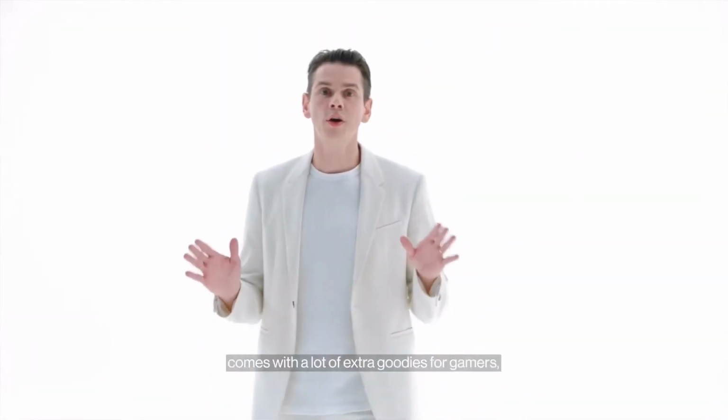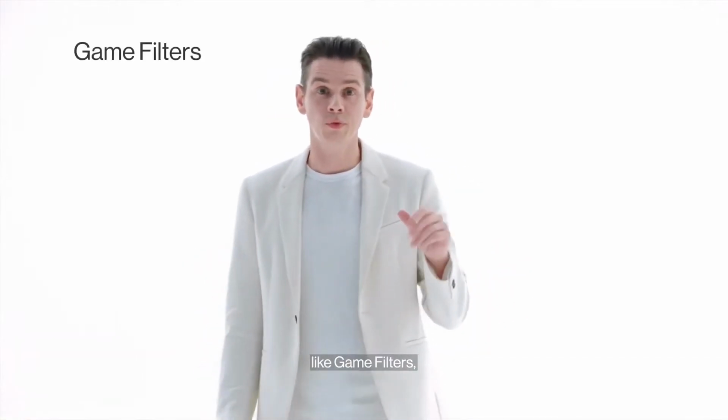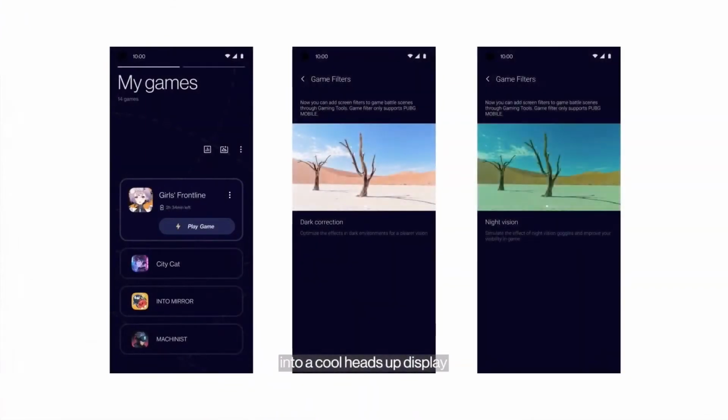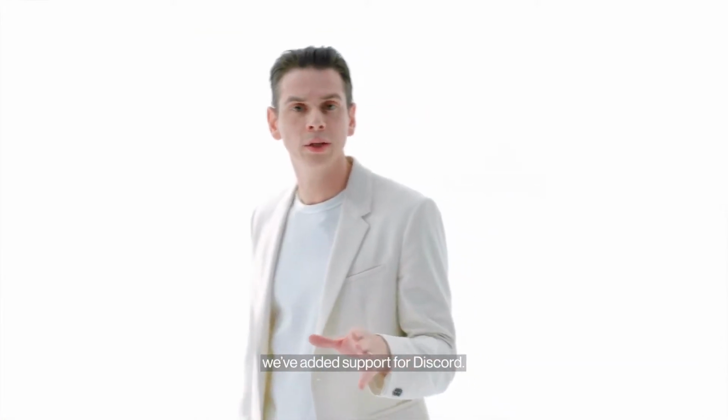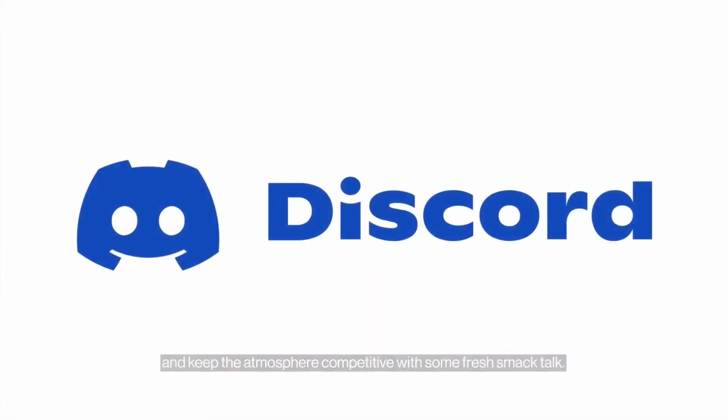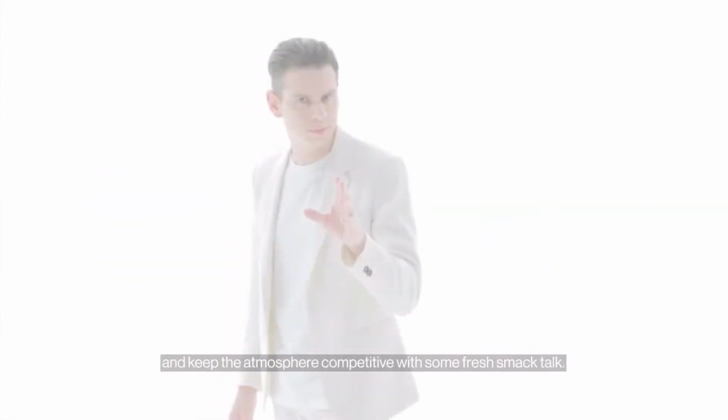OnePlus Games comes with a lot of extra goodies for gamers, like game filters, which turn your in-game screen into a cool heads-up display, straight out of a sci-fi movie. Or if you like a bit of salty banter, we added support for Discord. Now you can send live messages to your opponents to keep the atmosphere competitive with some fresh smack talk.